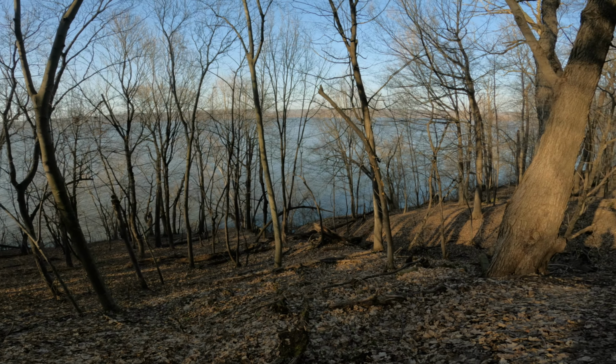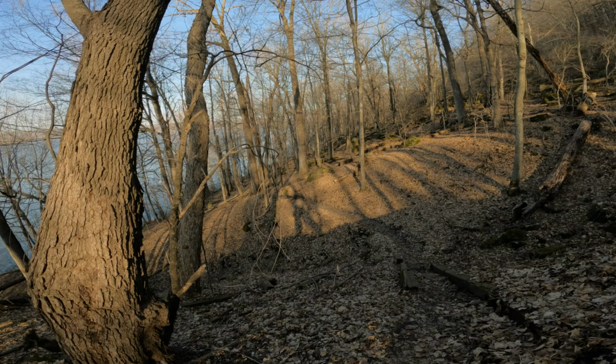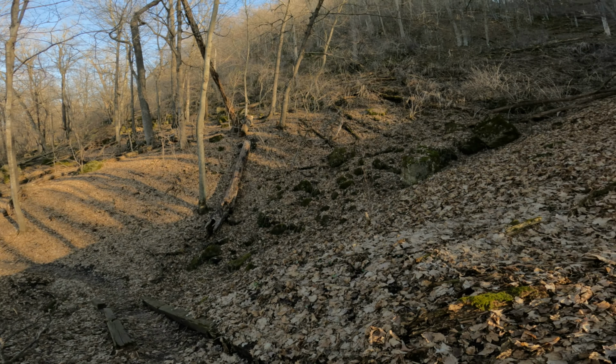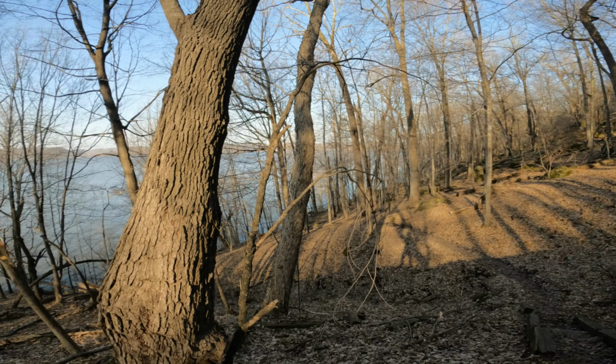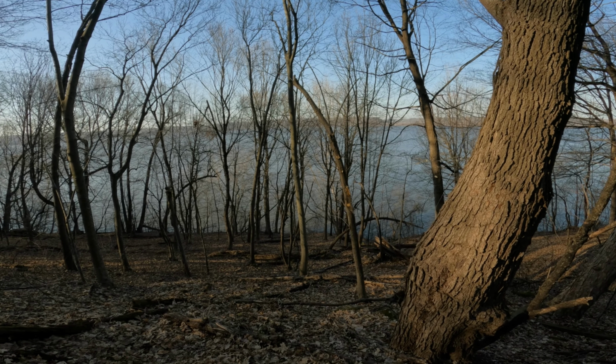Alright, so we've reached the lower Bluff Trail. So we're hiking down kind of towards the bottom. Not right at the bottom though, there's still another, I don't know, maybe 100 feet or so down to the water.